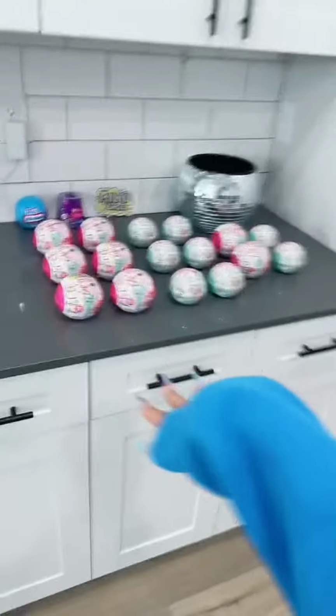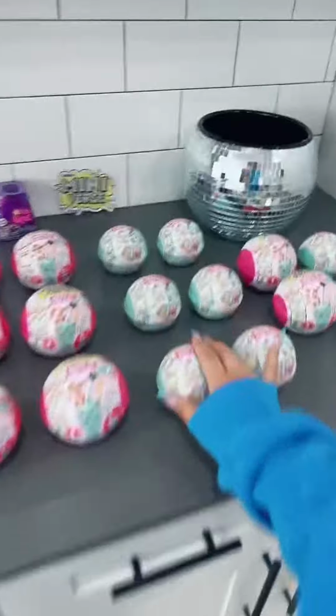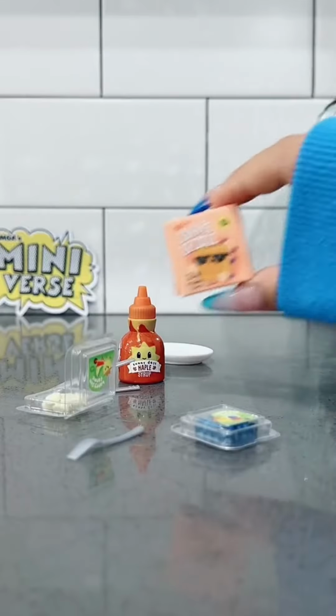I'm so excited. I found more Miniverse Make It Mini food balls, so I'm gonna try and make more. It was so much fun last time, so let's see what I get this time. First, I'm gonna open them. The little ingredients are so cute. It also comes with a recipe card and collection guide. I will be needing that.